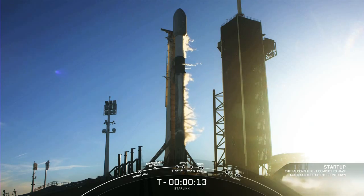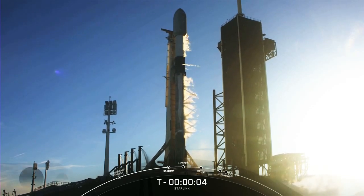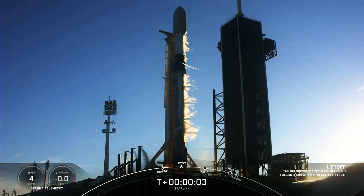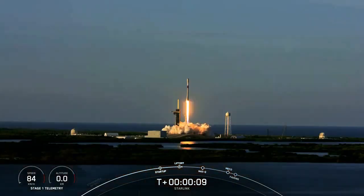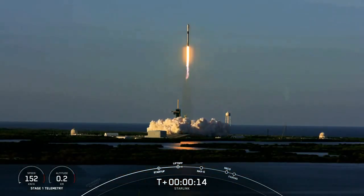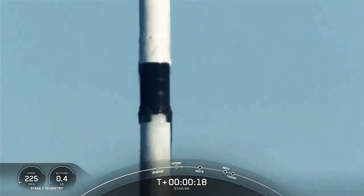T-minus 15. T-minus 5, 4, 3, 2, 1. Lift off. Stage 1 chamber pressure is nominal.